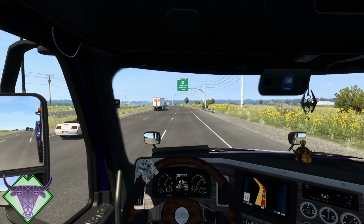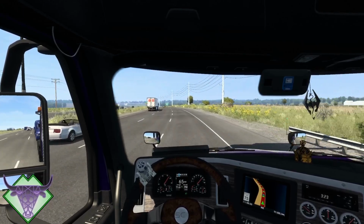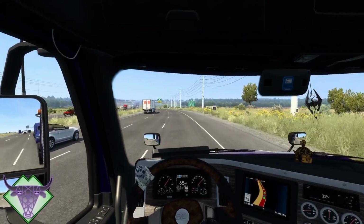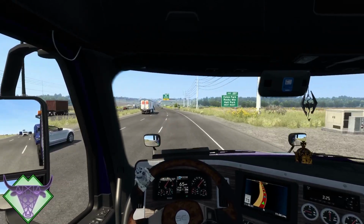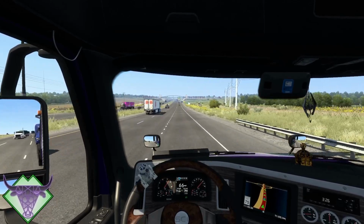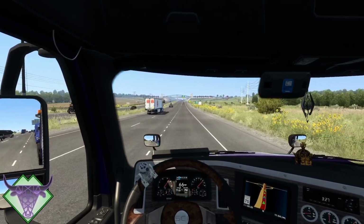But the engine braking, it's really not that hard to control. The only problem is you might need an extra button for it, because when I first turned it on, what I was doing was just using the engine brake. I'm like, man, this thing sucks, it's not really stopping me.